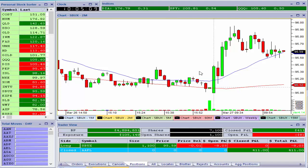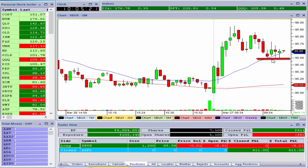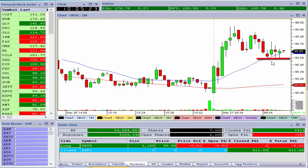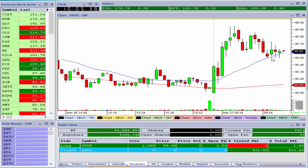As you can see, Starbucks has this really strong level of support down here around 50. One time, two times, three times, it's attempted to break through. I'm sitting down there with orders, but I'm not getting filled. It's not going down enough to hit my orders. So the 20-period moving average continues to be support here. Let's see if we do finally get a break.